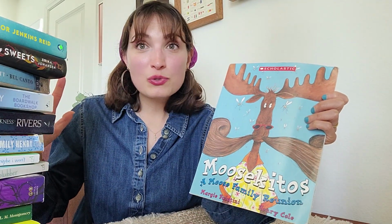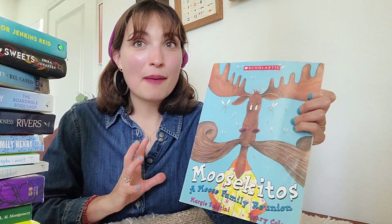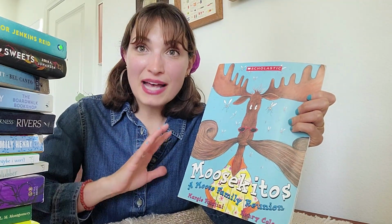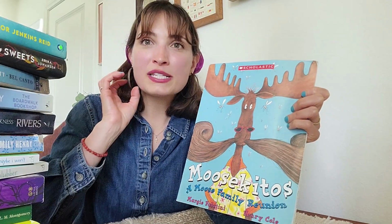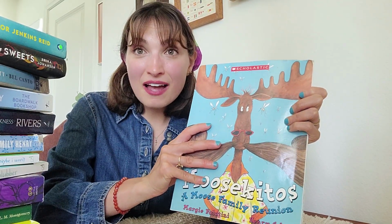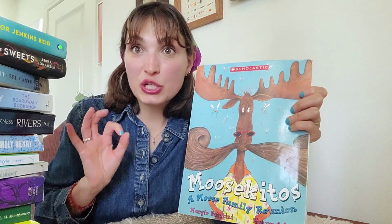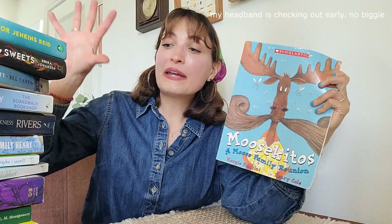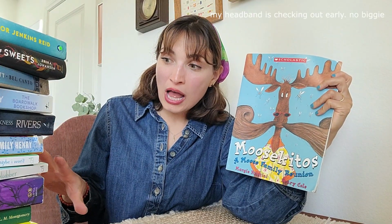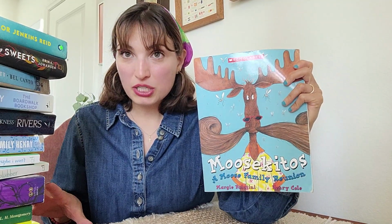Listen, I know I'm a school librarian, so that's where I'm coming from, but one of the best parts of my job when I was a school librarian was rediscovering the books I loved as a kid or discovering new picture books. So this is Moosekitos, a Moose Family Reunion by Margie Palantini, and it is the last book in my massive book haul. I counted at one point, but I don't remember the number. I want to say 15, 16, or 17 books here.